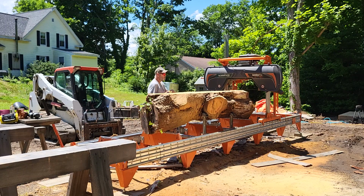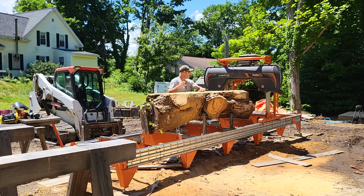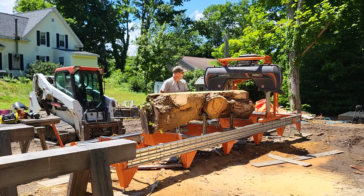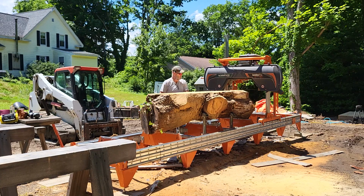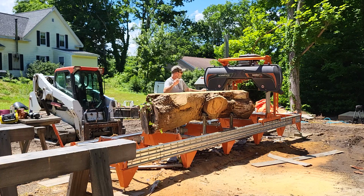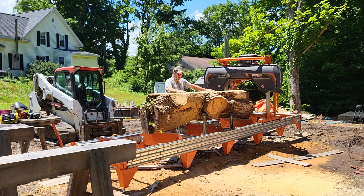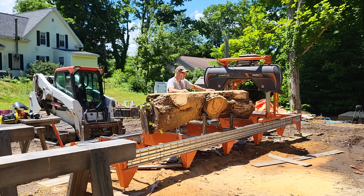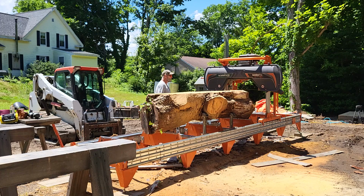I want to get this knot figure in this slab. So it looks like I can come down 2 inches, take a piece off. It's going to be a waste piece, but it's really a tough call. I think I'm going to come down 2 inches, take a piece off it. Then we'll see what happens. Let's come down 2 inches, see if I get some better wood.